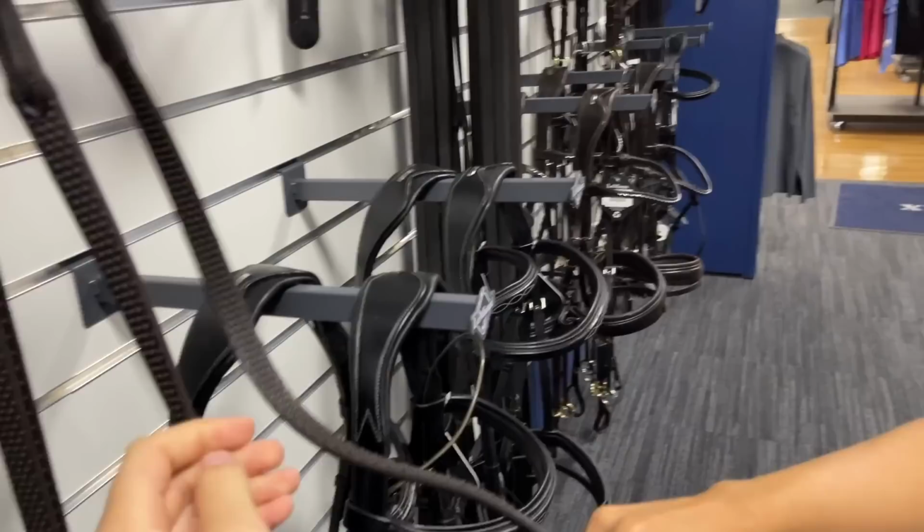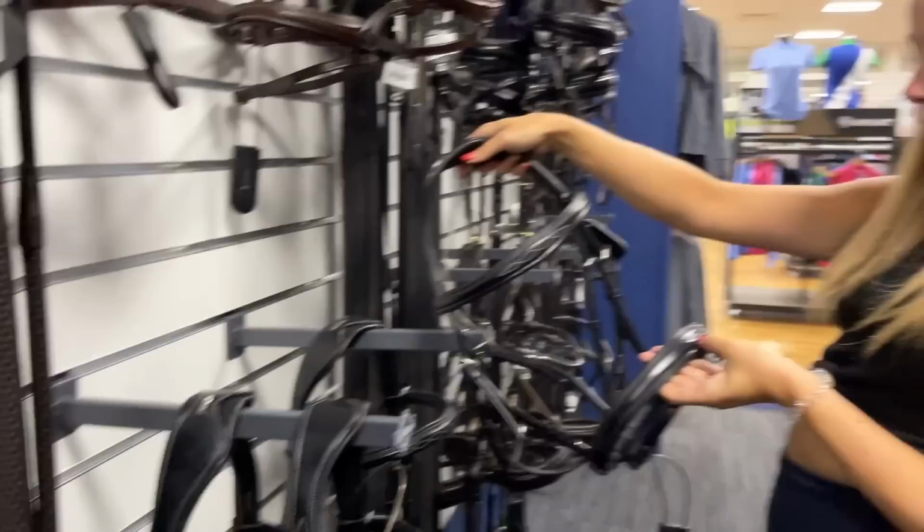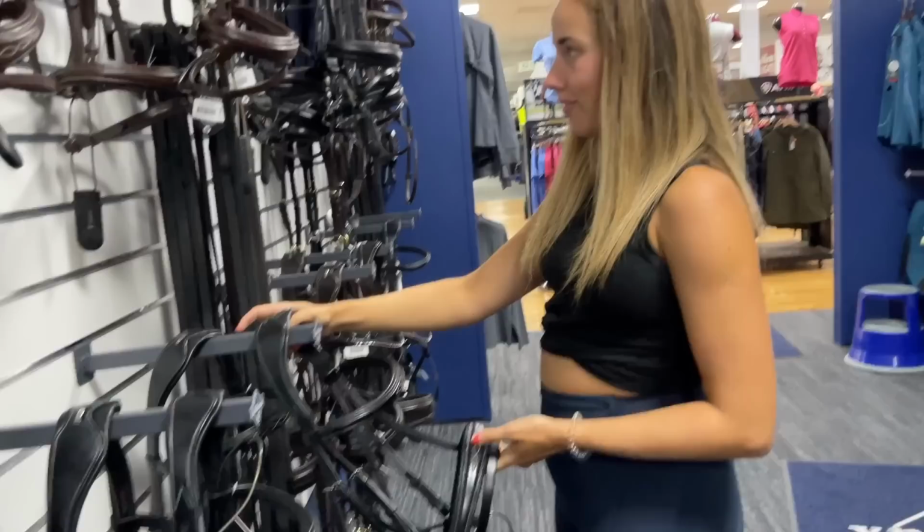Oh, that's really nice. I think this is the competition, the dressage one. That's cute. I just really like their headpieces with the branding there. I think that's so smart. Yeah, and I really like the piping. I'm not a big fan of stitching, only because when you clean it, it makes me worry that it's going to get stained and dirty because it's white.